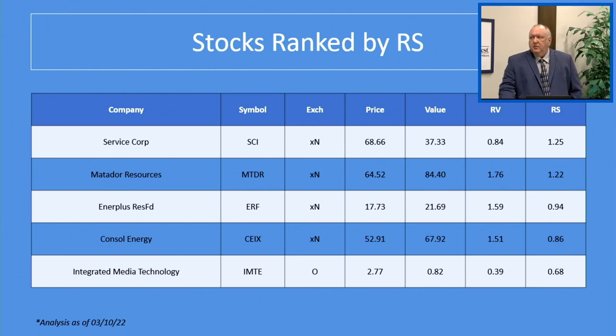If we look at the bottom performers, notice that relative safety, at 0.94, again, you're here fractionally, so essentially parity, it's the average for the database. So Enerplus of average safety has good upside potential. It was undervalued as well. Consol Energy, undervalued, good upside potential, but below average safety. So these are a little more aggressive, right? I would expect to see with lower safety scores, more price volatility.